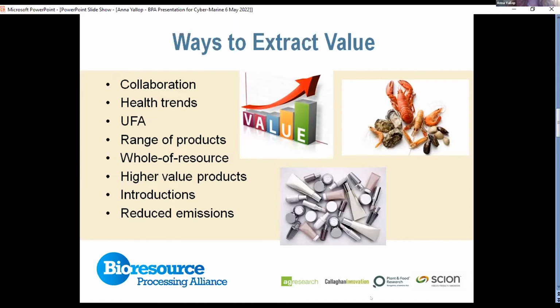We try and pull together the best teams from wherever the organisation is, and it doesn't have to involve collaboration, but ideally it does. So a lot of the clients that we talk to are interested in health trends, particularly out of COVID as well. So the fruit and vegetable space is a really hot area in terms of people wanting to avoid getting sick in the first place rather than necessarily feeling better once they are sick. So you're in a really good space in terms of aquaculture and seafood generally, because there's health benefits there.